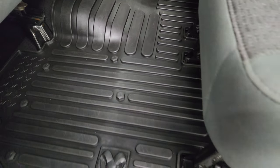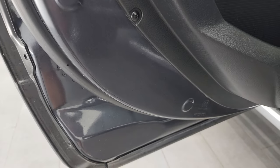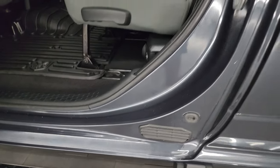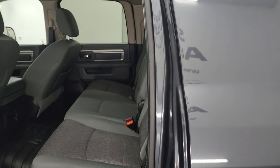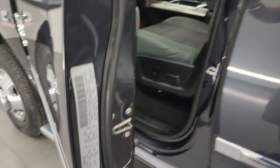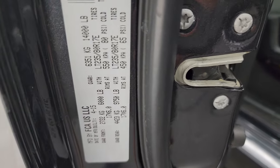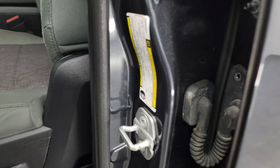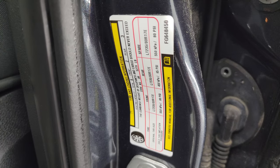Factory all-weather floor mat and child safety locks on the back doors. Inside and bottoms of the doors all look really good. Show you the VIN sticker here. No Canadian trucks here. And then the tire and loading information sticker is right there.